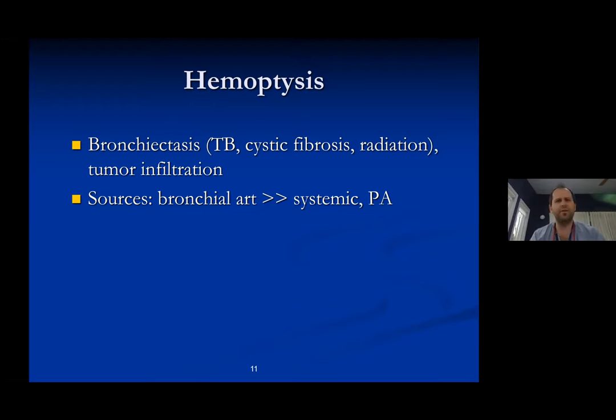Another intervention in the thoracic area that we perform on an emergent basis is treatment for hemoptysis. And hemoptysis, usually in the US, we see in the setting of either tumor infiltration or radiation changes that cause bronchiectatic destruction within the lung. And patients present with hemoptysis. And most often, the source of hemoptysis in these patients comes from bronchial arteries, and much less frequently from systemic circulation or pulmonary arteries.